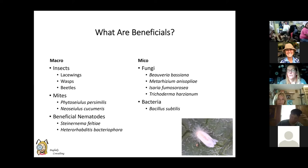Then we also have the micro biocontrol agents, and micro means small. This is where microbial fungi fall. And things like Beauveria bassiana. Beauveria bassiana has been used very heavily in the industry. It's in products like Botanigard, Velifer, and things like that. There's also Metarhizium, which is another fungus, and there's Isaria, which is another fungus. Those first three on that list are all what we call entomopathogens. That means they're fungi that kill insects, and they're pretty targeted in what they do. And we're still learning a lot about them and how to use them.